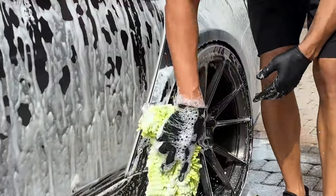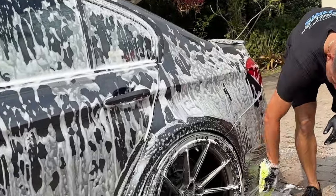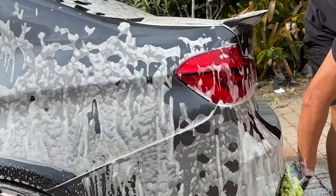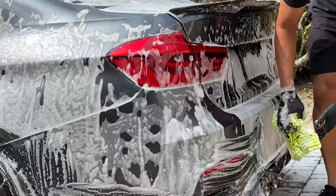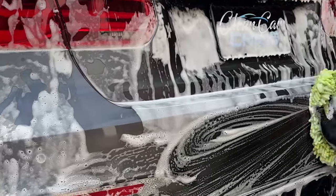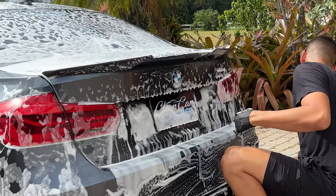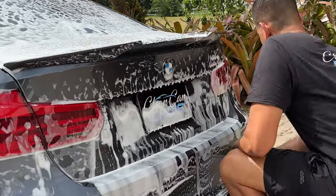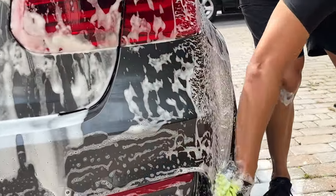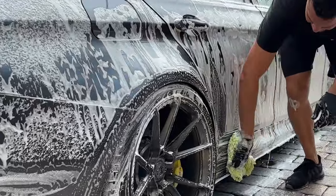With all that said guys, there's many right ways or proper ways you can detail a ride. The point is if you're doing it safely, you're not damaging the vehicle, and you're providing excellent results, that's what matters at the end of the day. So I'm going to hit the lower panels, and then we're going to hit it with some brushwork, and then rinse off, foam up again, and take care of the rest of the vehicle.